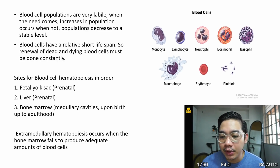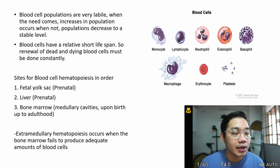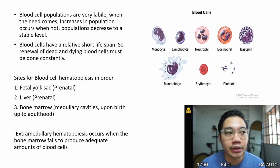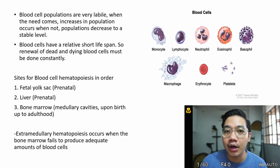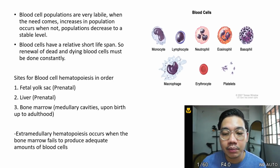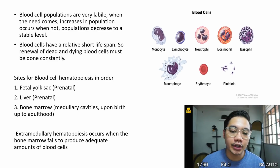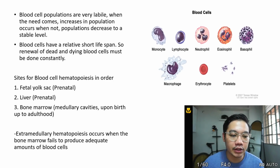So the blood cell population is very labile, in the sense that it's not in a constant concentration. So when there are needs, for example, your patient is hypoxic, your body realizes this and produces more red blood cells. And if there is an infection, we need more soldiers to fight the pathogens. So the body will stimulate the bone marrow to produce more white blood cells.